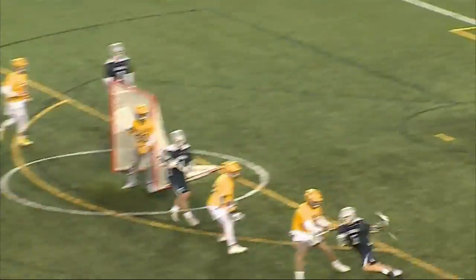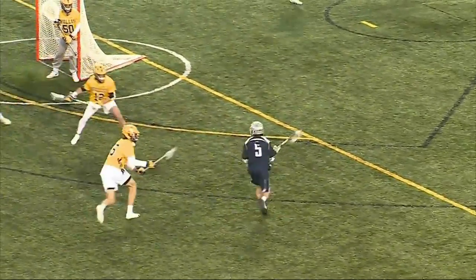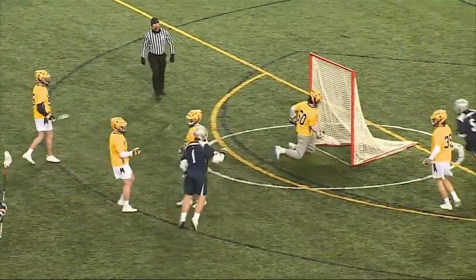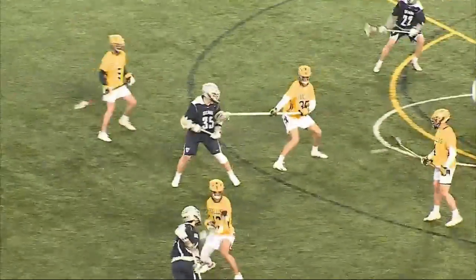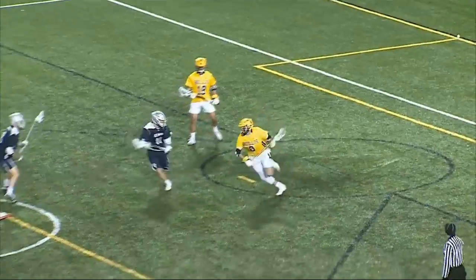But I think the double was appropriate right there as he came top side, and Bryson Shaw on the backside is able to stick it. Then we're going to see Sam King, little two-man game inside with Andy Andrews. He sticks it, and we're tied at 1. Believe this was on the extra man.